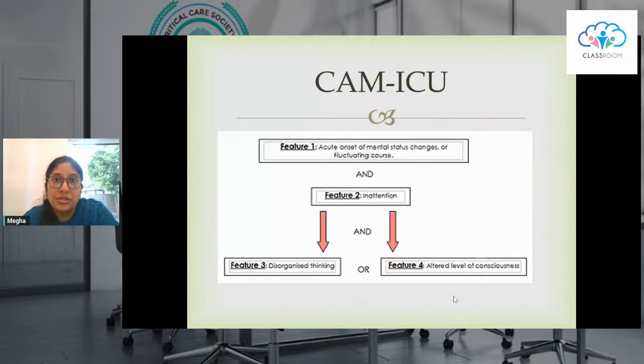It has got 4 questions. The first one is you need to identify that there has been an acute onset change in patient's mental status. It's different from the baseline and it's fluctuating. Now, having said that, it's very easy to say there is a change in the mental status from the baseline. But in a neurocritical care setting, it's very difficult to identify what was the patient's baseline. Your patient comes with a traumatic brain injury or your patient comes with a stroke. You don't have a baseline there, and you can't identify a baseline.